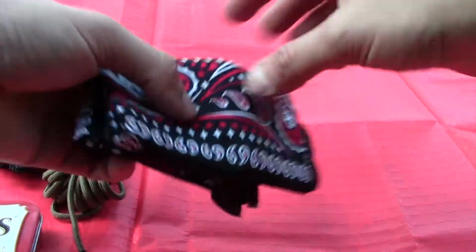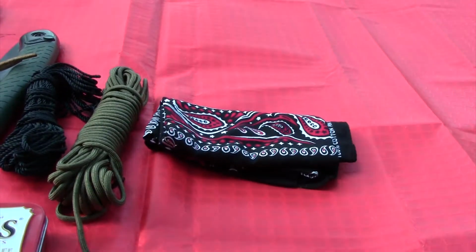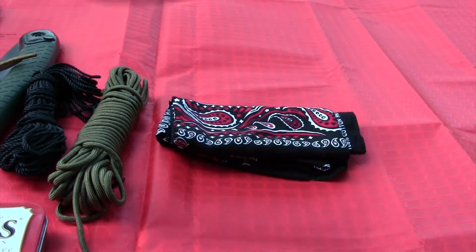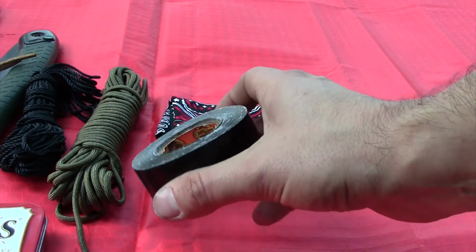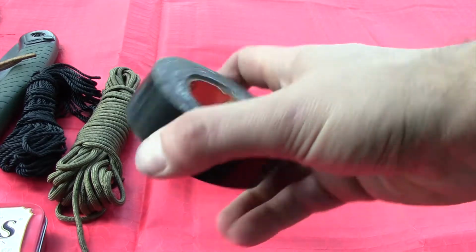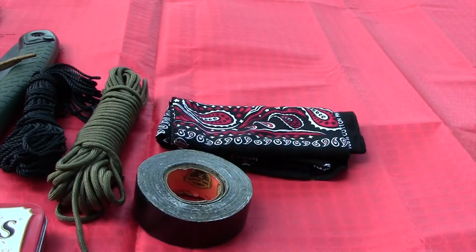Next thing up, just a little cotton bandana. Cotton bandana is good for first aid. It's good for pre-filtering your water. I could put it on my head if I wanted to use that instead of a hat. Next up, just a roll of duct tape, or actually Gorilla Tape. There's just so many uses for it, and it's very strong, very durable, and it's even flammable if I needed to use it as a fire tender.